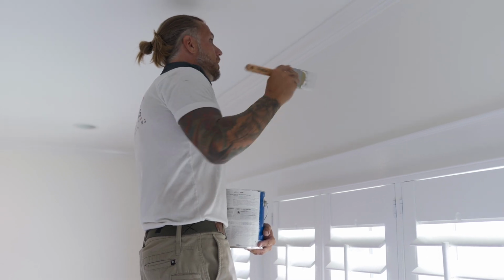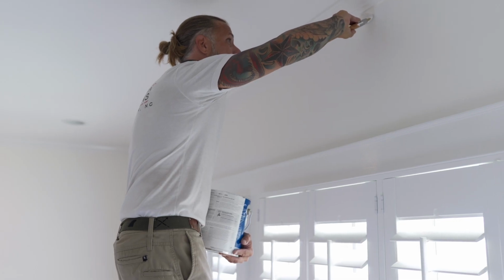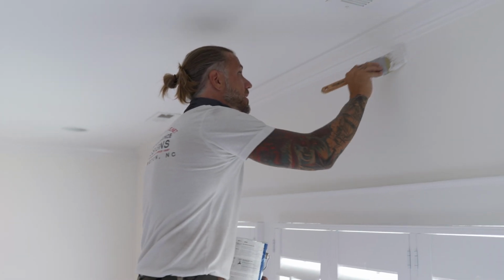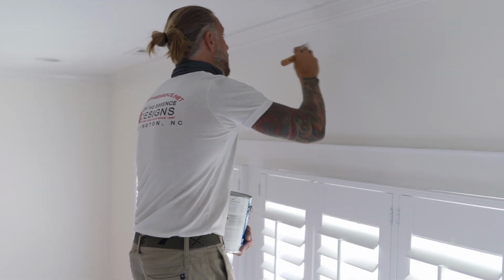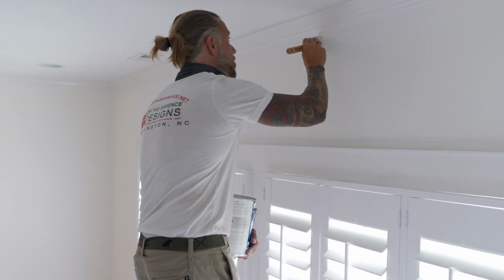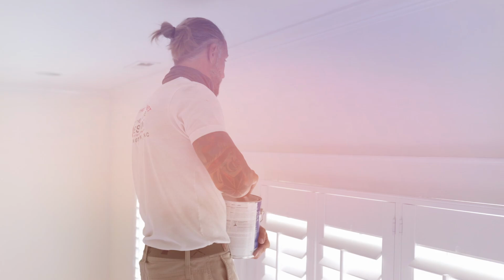So after I unload my brush, I come back into it. I use it kind of like a palette, and then I just ease my brush. I push my brush down and let the tip ride right in that corner. You get a nice clean cut line, and then you back brush that edge. You don't want a really hard line. So after you cut in, you back brush into it to kind of feather it out.